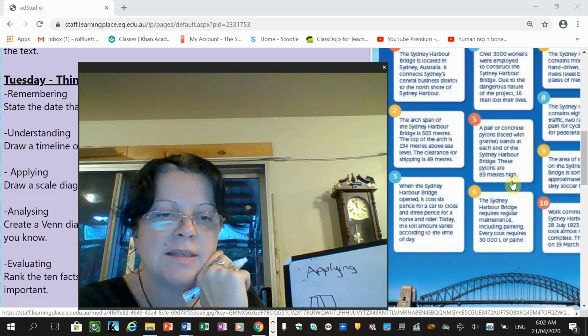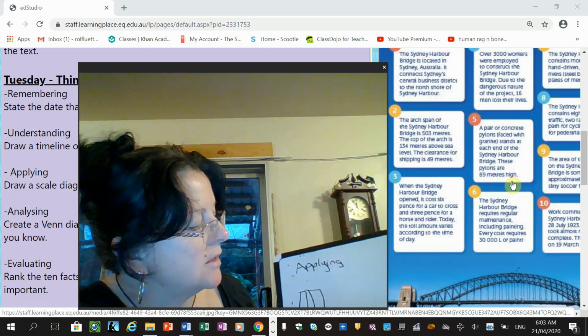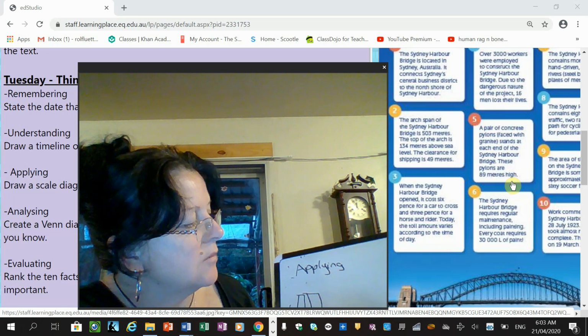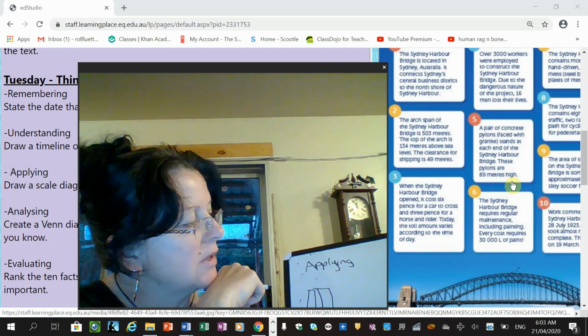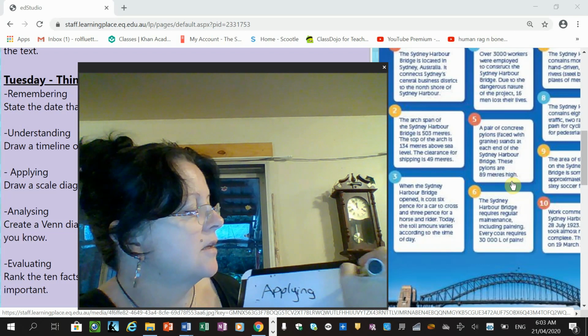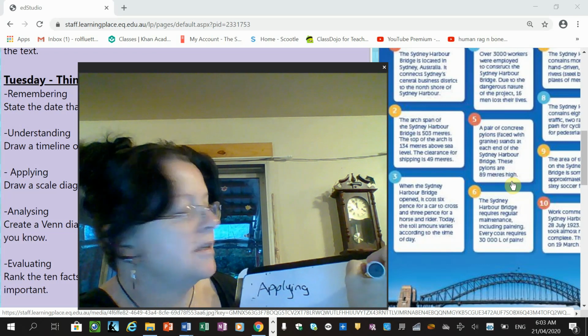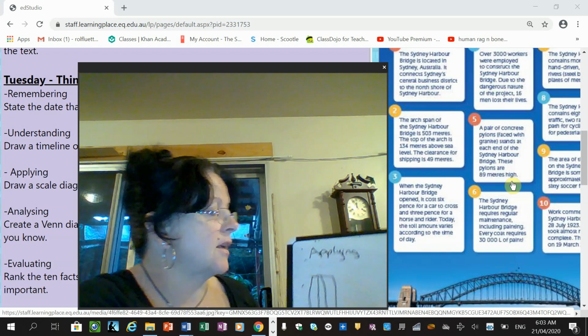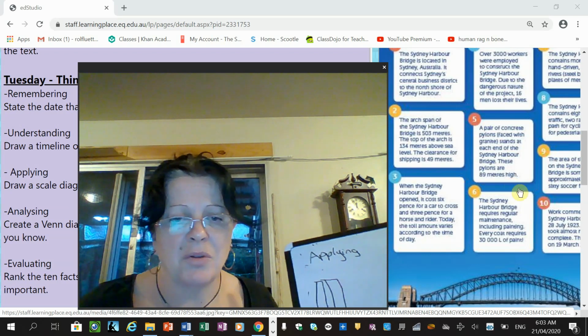So maybe 1 centimetre, that would be 8 centimetres, wouldn't it? Now, that'd be nearly 9 centimetres. So each centimetre is to 1 metre. So maybe that's our scale. So 1 centimetre is to, that's our ratio, 1 metre. We'll keep going and see how this looks. And I apologise for my drawing.